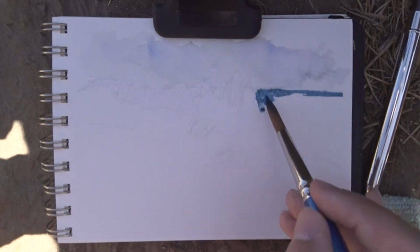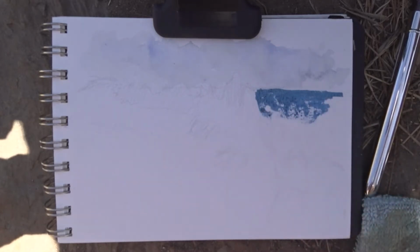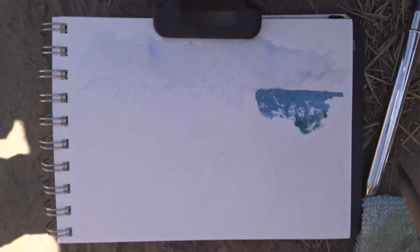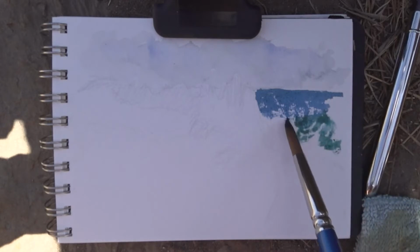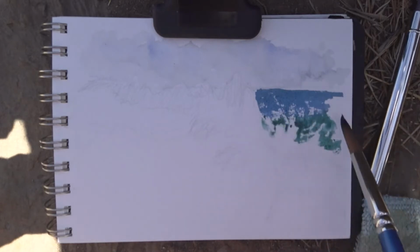So starting to build up different values, different colors, and as I'm painting the ocean here, you can see I'm getting some cool texture coming through. I put down some wax resist before starting the painting process, because I wanted to preserve some of the whites of the paper, but I also wanted kind of a texture. It's the ocean waves crashing against these rocks, spraying upward.